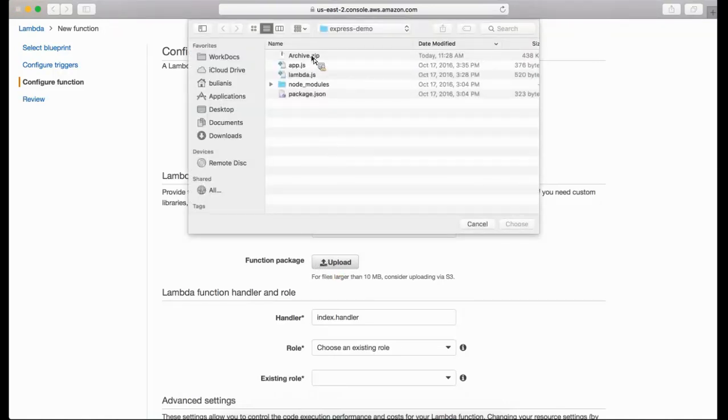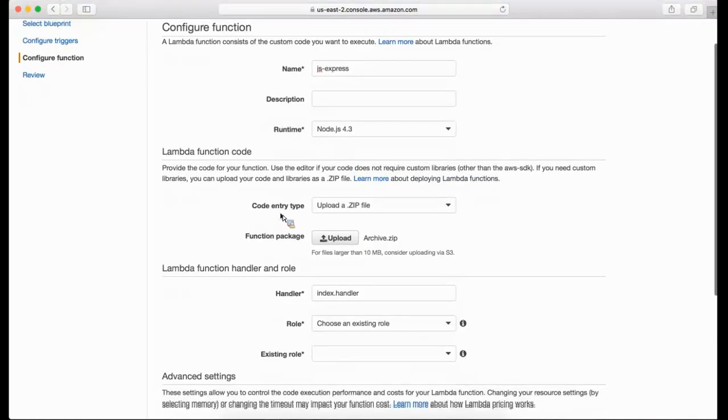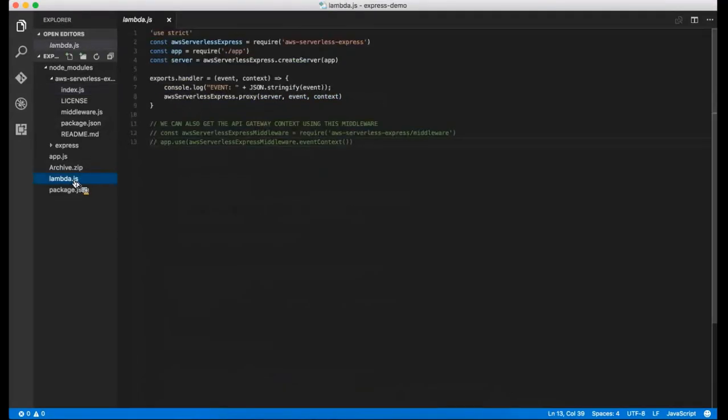Here I have my archive.zip we just created. And next we need to select a handler. The handler is what Lambda will trigger when it receives an event. And the format of the handler is filename dot function name. So if we go back to our code, you can see that our handler is inside lambda.js, and it's called handler. So let's set that up here.